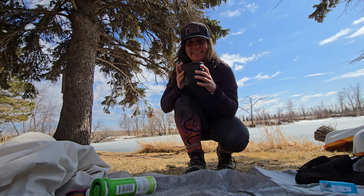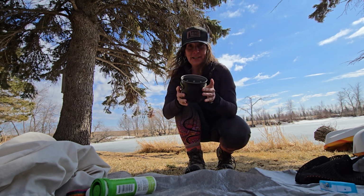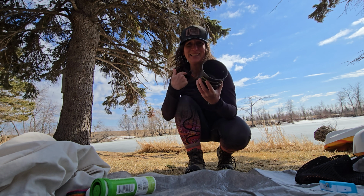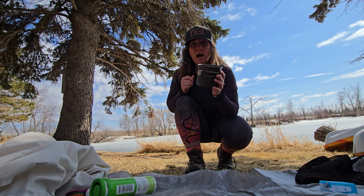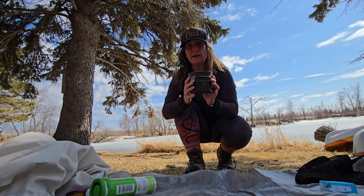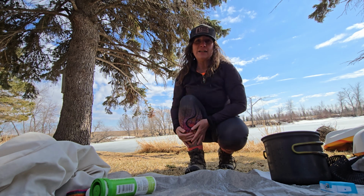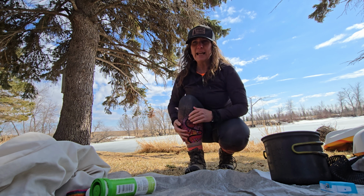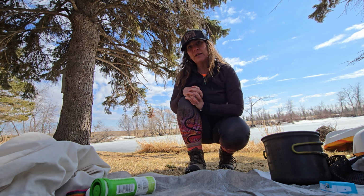Hack 14. Cold soaking your meals. Too tired to cook after hiking all day? Me too. Save fuel by cold soaking meals like oats, ramen, or couscous in a sealed container before dinner. By the time you're ready to eat, they're soft and they don't need cooking. Personally, I prefer hot meals on the trail, but it's good to know you can do this if you forget your fuel or your stove. Not that I've ever done that.